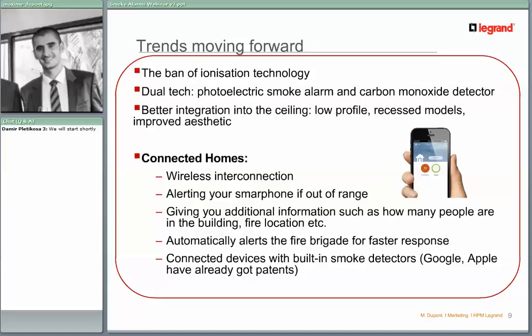And the last point that I've got is in regards to some of the trends moving forward on smoke detectors. What we expect, but once again, we're not deciders here. We can influence people to take this position, but we believe that ionization technology will eventually be banned in Australia. We don't know when. As I said, there's already one state, the smallest one, Northern Territory, already banning this technology. We strongly believe at Legrand that this could happen in the coming years.